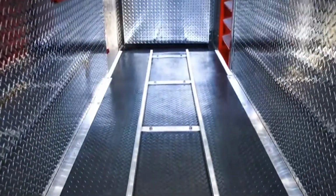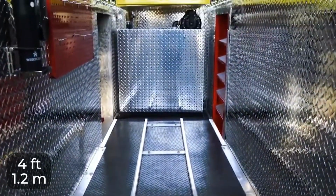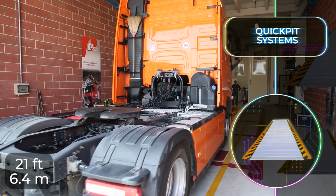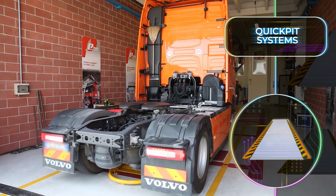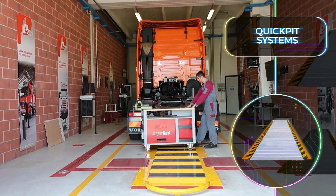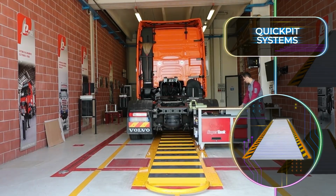Its spacious and functional design, 4 feet or 1.2 meters deep and 21 feet or 6.4 meters long, is also worthy of a mention, because it means that there's enough room for a mechanic to get comfortable and focus on their work for hours on end without having to move around too much.